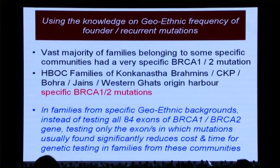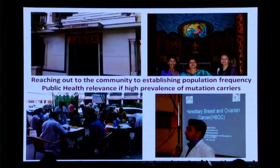So in families with specific geoethnic background, instead of testing for all the 84 exons of BRCA1 and 2, we test only the exons in which mutations are usually found, and this reduces the cost and the time which is required. And more importantly, our advice is also specific, because that particular mutation has been well studied and we know what is the penetrance, what are the chances of developing cancer, what are the benefits of specific preventive actions.